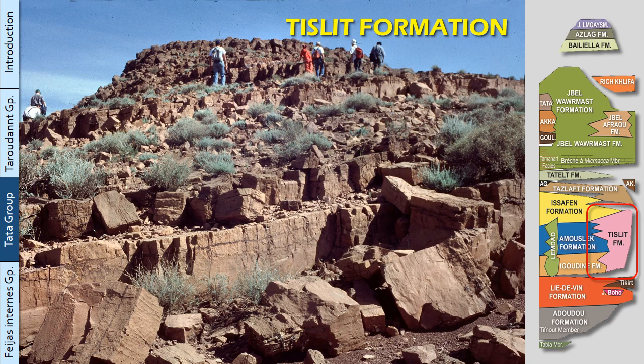Sedimentary cycles in the Tislit indicate extremely shallow marine depositional environments. The alternations include stromatolitic carbonates that are overlain by siltstones with crossbeds and ripples. Desiccation cracks point to a subaerial exposure. The tops of the cycles are composed of shale with halite pseudomorphs formed under hypersaline conditions.